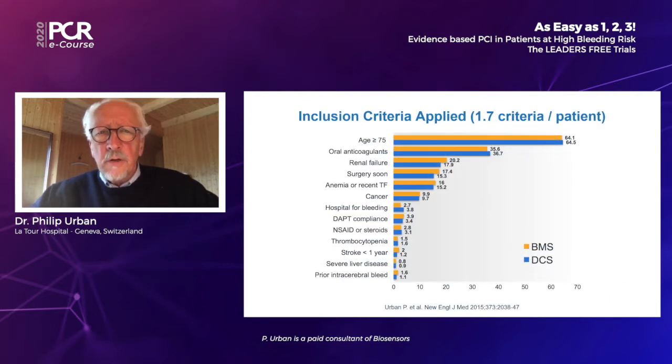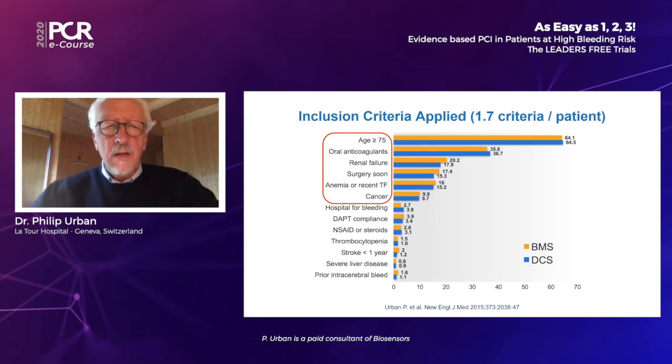The inclusion criteria are shown here. They were taken from the literature at the time. Those that were most frequently used were advanced age, need for oral anticoagulants, renal failure, planned major surgery, anemia or recent transfusion, and cancer.